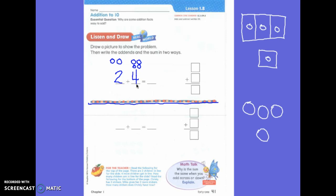So, raise your hand if you know what 2 plus 4 is. Thank you for saying that in your brain and not sharing it out loud quite yet. What's 2 plus 4? Very good. It is 6. Now, first grade, please do not draw 6 more things, because that gets very, very confusing. We drew our 2 and we drew our 4, and that's all we need to draw. Does everyone see why we do not draw any more?